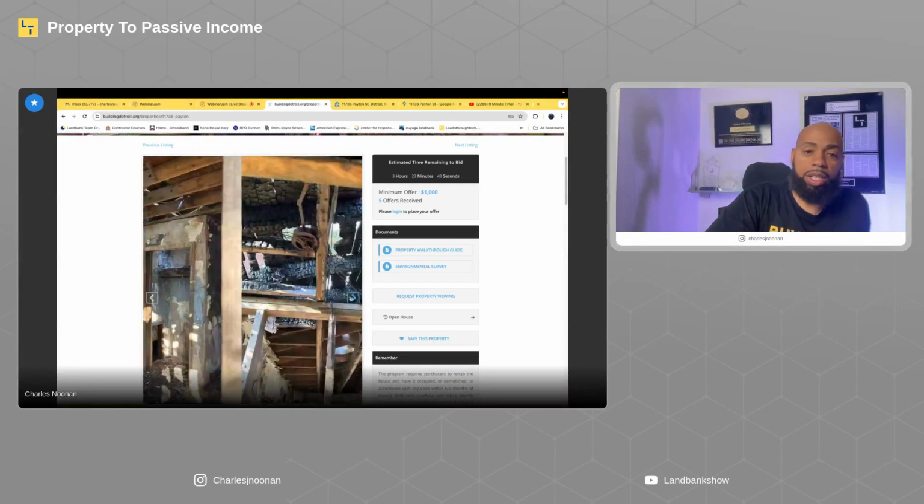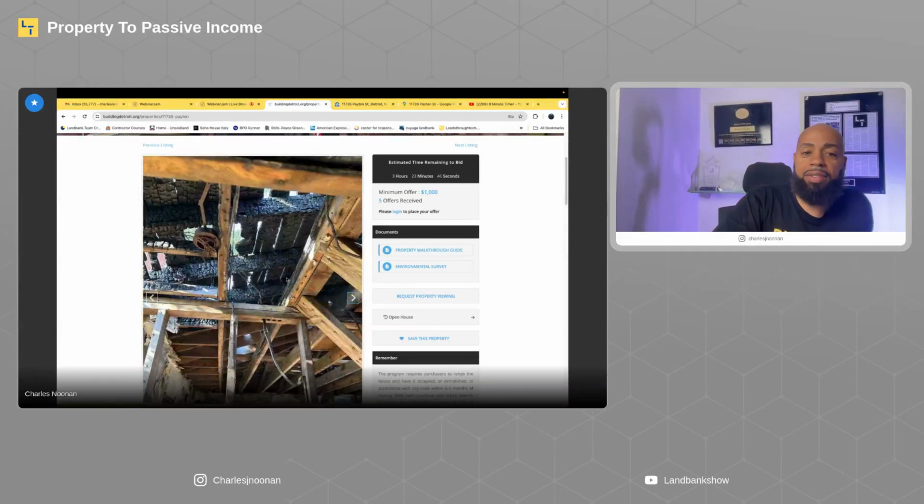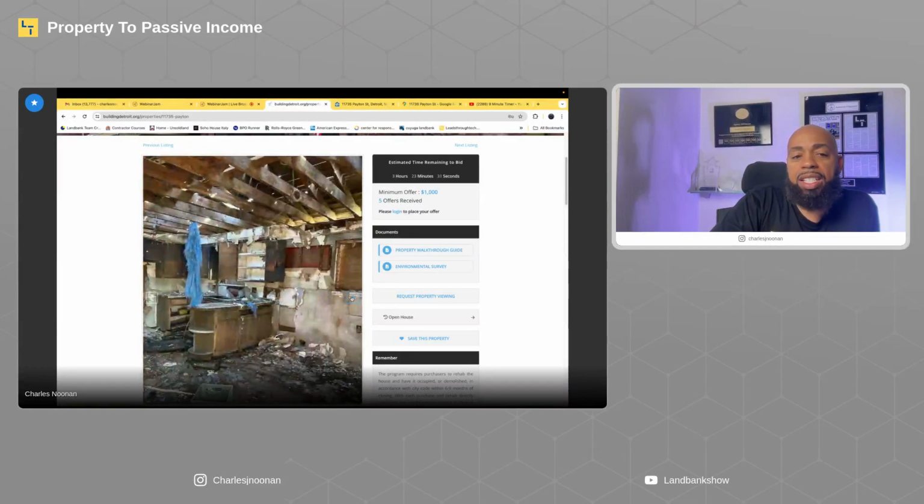Again, just more demo work. All right, now we have an issue. We're seeing fire damage. So we know we were going to have to redo the roof anyway based on the damage. So this isn't overly concerning to me, because we just know we have to do a new roof. So we're factoring in the cost of the roof. And it looks like the roof is what burned for the most part. I don't see fire damage in the property as it stands right now.